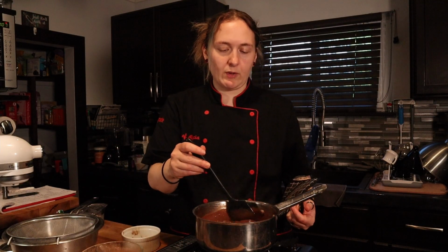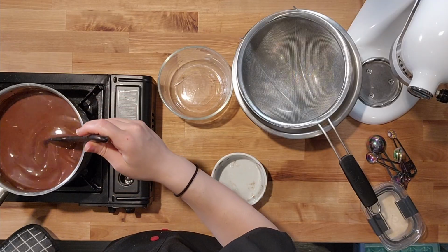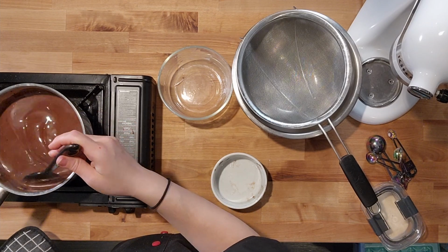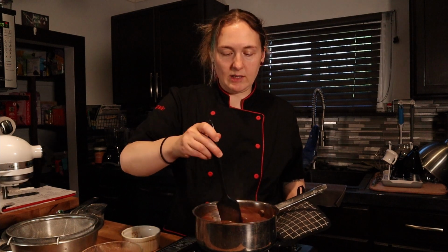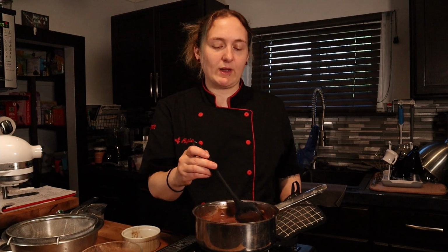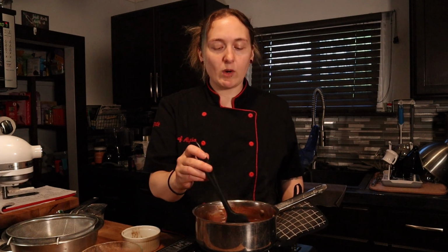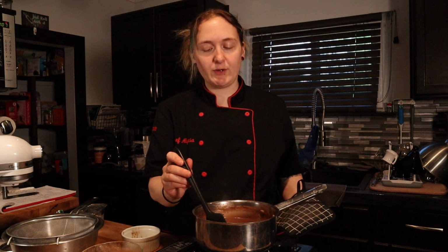We need this to chill before we add in the whipped cream. So once this is melted, we're going to strain it into a bowl. And you can do a couple different things. You can just let it chill in the refrigerator with plastic wrap on it till it is basically set, but not all the way set, like 70, 60 degrees, something like that. Or you can just keep stirring it until it gets down to the right temperature over an ice bath or in the refrigerator. Either one.